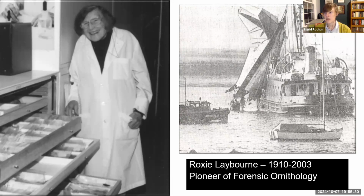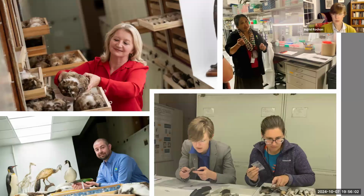She determined that they belonged to European starlings. A flock of them had been sucked into the engine, and so the mass of that entire flock going through the engines took out 3 out of 4 of the plane's engines, and they were determined to be responsible for that crash. And Roxy Laybourne had been so instrumental in figuring out what happened that the Federal Aviation Administration, the FAA, kept sending her bird remains and drawing on her expertise whenever it was needed, which we continue to do today.